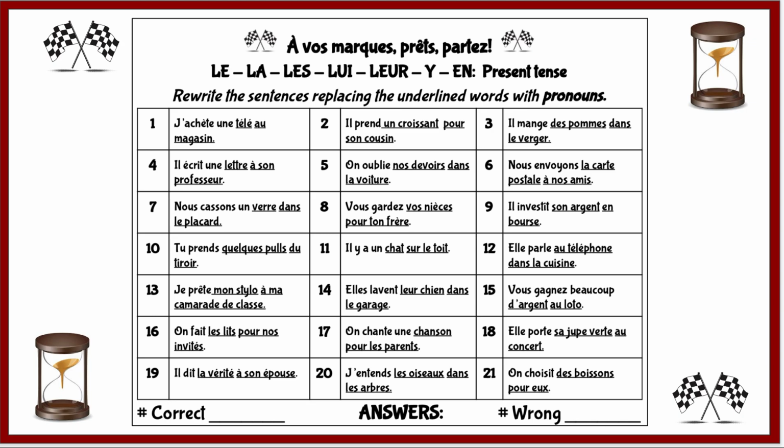We are using more than one pronoun in one sentence, okay? It's still the same ones, still the same sentences, basically, that you've been dealing with in the other exercises, but now we're going to say, instead of j'achète une télé au magasin, we're going to say j'en achète une au magasin. Okay, that would be using one pronoun. How about j'y en achète une? Or for the second one, il lui en prend. Or for number 3, il y en mange. D'accord? So you see how that works?